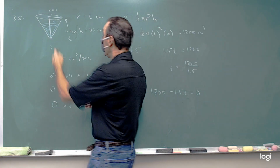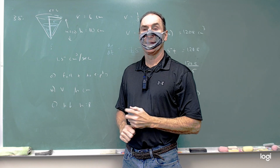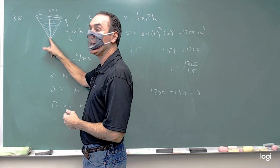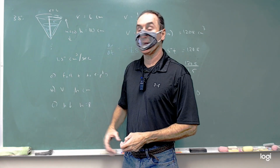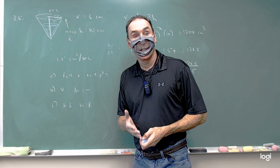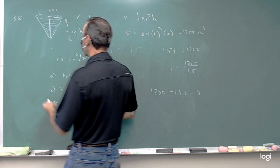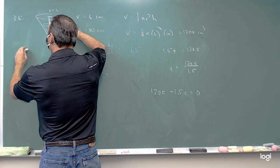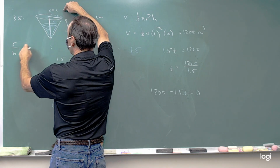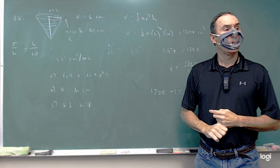But always, these triangles are going to be similar. So back to your geometry days, if you have two angles that are congruent, so they both have right angles, and they share the angle here, then by angle-angle similarity, this big triangle is similar to the triangle of water. That means that their side lengths are proportional. So we can say that the R over the H in the blue triangle of water is equal to the radius and the height of the container. Are you with me there?